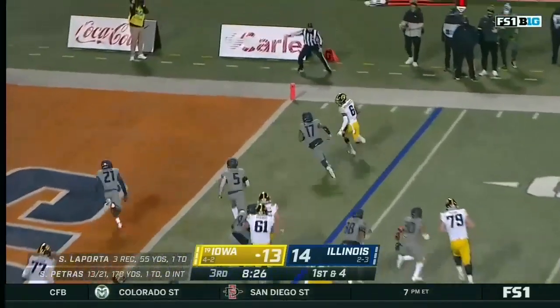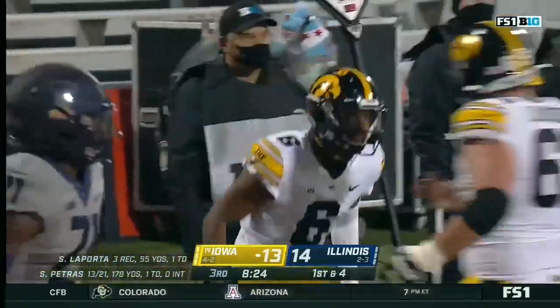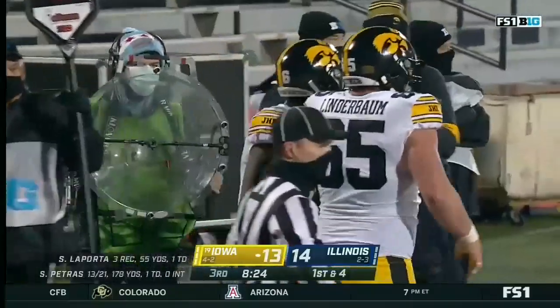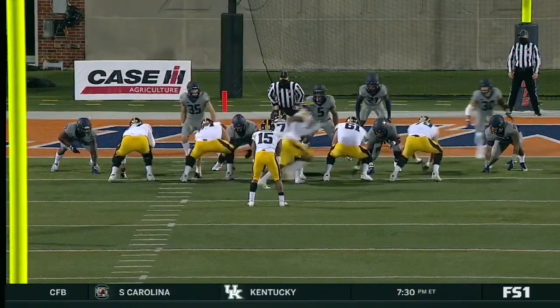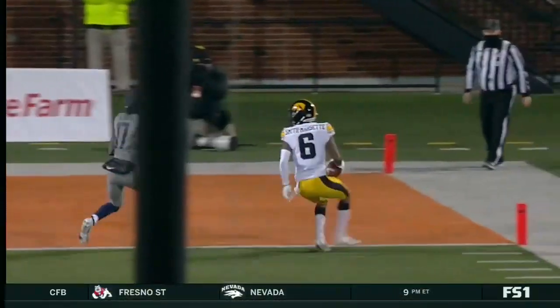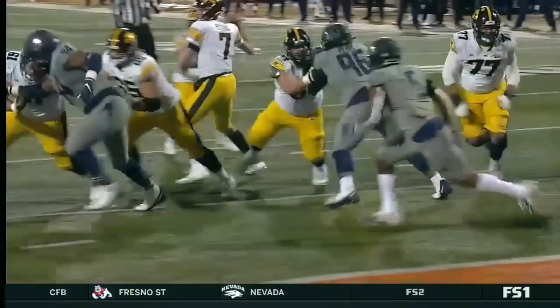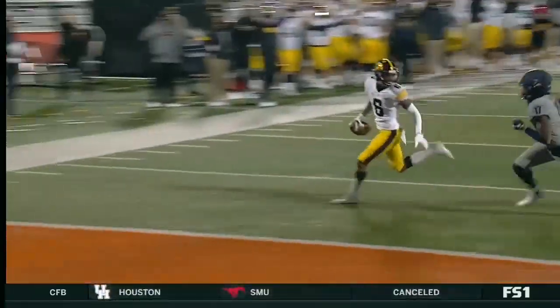Smith Marsette in space to the pylon. Touchdown, Iowa. They take the lead. Everything that you want to see. Some run game with Goodson. You get some short, quick passes. You get a boot play to play off of all of your runs. It was good, complementary football all the way down the field.